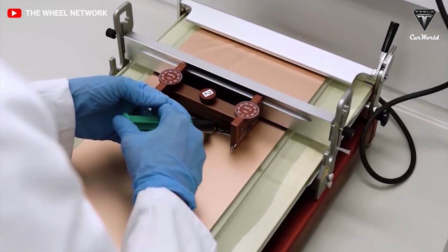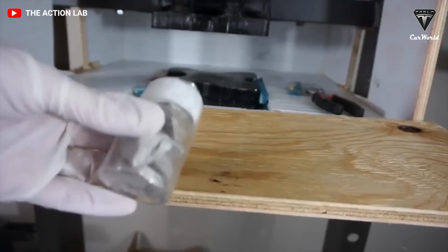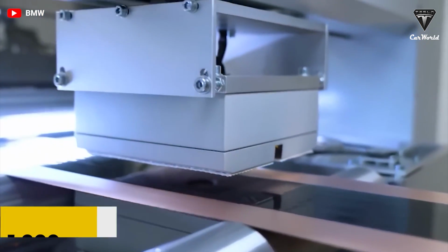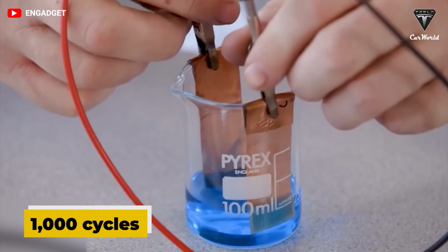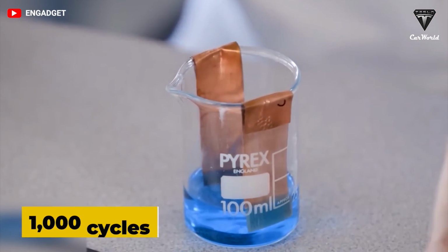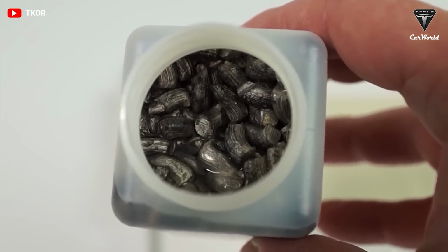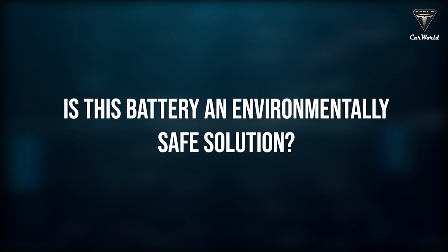It is a high-temperature battery. Molten salt batteries operate at 300 degrees Celsius, and their lifetime is claimed to be 15 years or 4,500 cycles with an efficiency of around 85%, which means it lasts at least twice as long as lithium ion. Is this battery an environmentally safe solution?